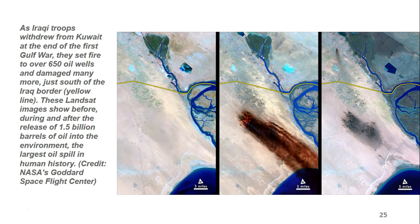The left image is August 1990, before any of the fires occurred. The middle image is June 1991, and you can see the fires are burning at this point. And then on the right hand side, this is January of 1992, which was 2 months after the fires were put out. June, July, August, September, October, November, December, January. So they burned for almost 6 months out there, having pretty severe consequences on the air quality, actually.